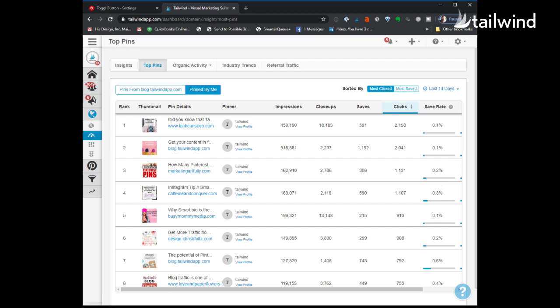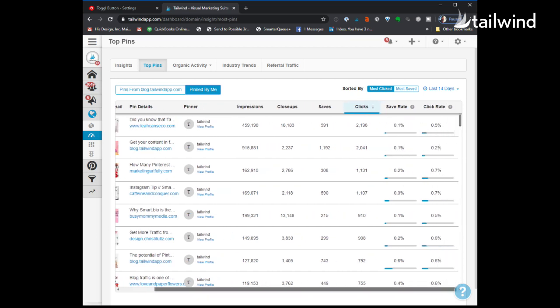So how come you're not seeing that? Can you scroll over to the right a little bit? There we go. So click rate, I find fascinating, right? I would want to look at which pins are getting the highest click rate, and then see if I can figure out why. Like, can I make some pins that look like that?